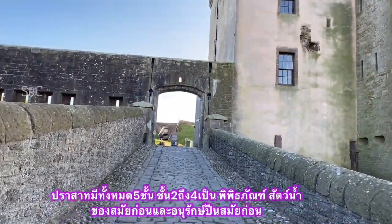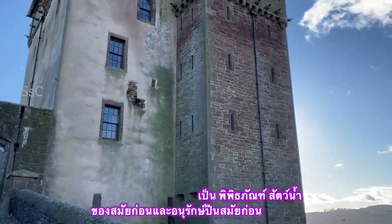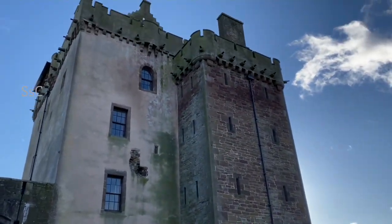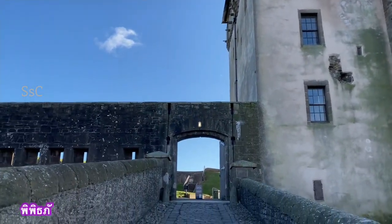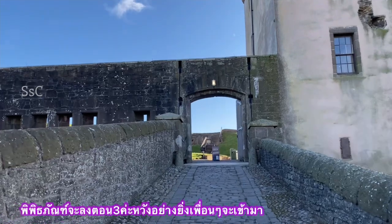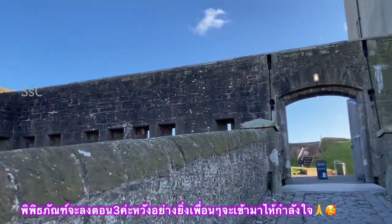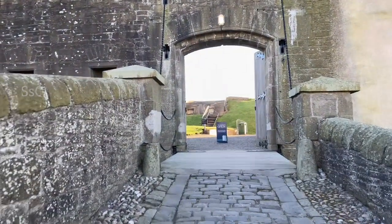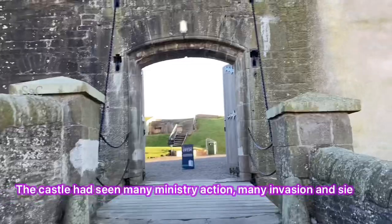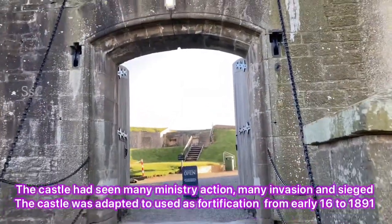The castle is 5 stories up, including the attic. It's a beautiful museum in there, with a lot of military history. It's very interesting, and hopefully if you stay to see part 2, we go up there and see that it's beautiful in there, with interesting history, wildlife, and what happened in the old days at the castle as well.